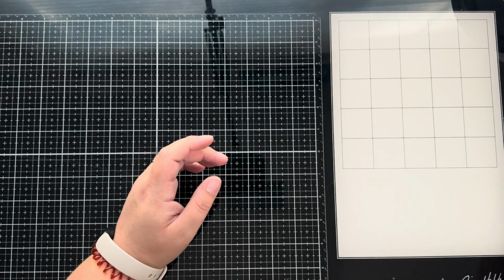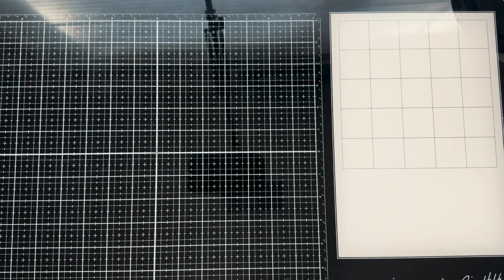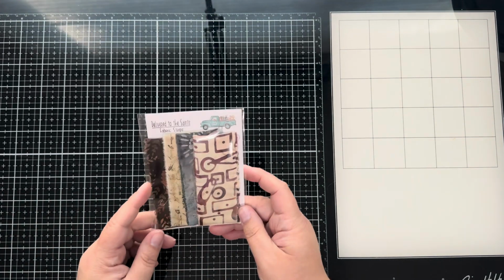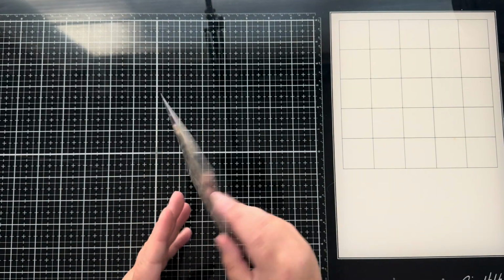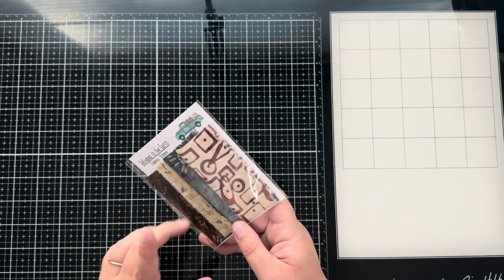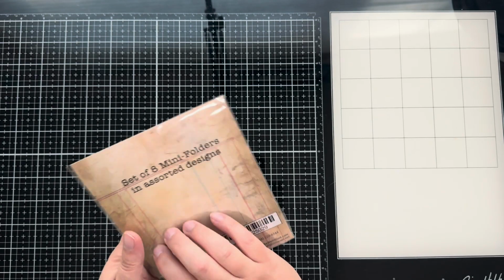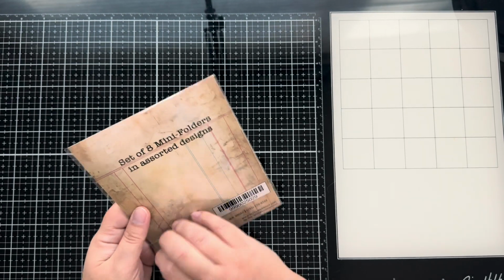Okay. So those are journaling cards and flashcards. And then we have our fabric. So we have our fabric strips again, 4 different sets. They are 21 inches long. So I guess that one in our goodie bag was 21 too. I'm sorry, I said 23. Then we have our regular file folders, a set of 8.